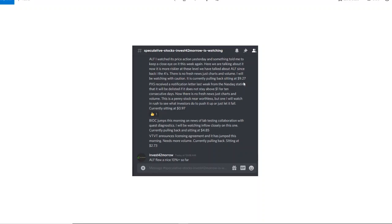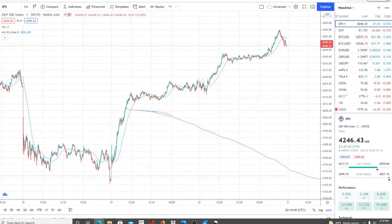This is a stock I caught at 927, and it gave us the possibilities of reaching a home run and beyond. We're going to look at the chart in just a moment, but this is a stock that yesterday I saw momentum forming and something told me to keep an eye on it. And here I was talking about it again because we've been talking about ALF since it was back in the fours last week on Monday. And we talked about it again last week towards the end of the week. They gave us 2 home run opportunities last week. And today it gave us beyond expectations. And we're going to look at that in just a moment. So let's go ahead and look at the chart, how it played out.